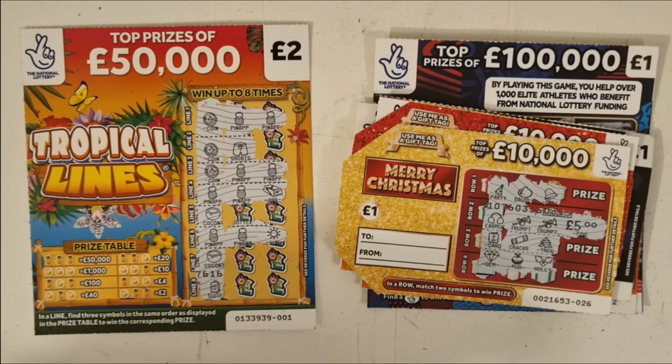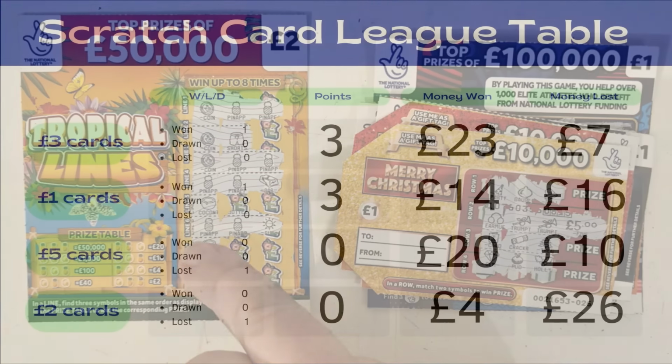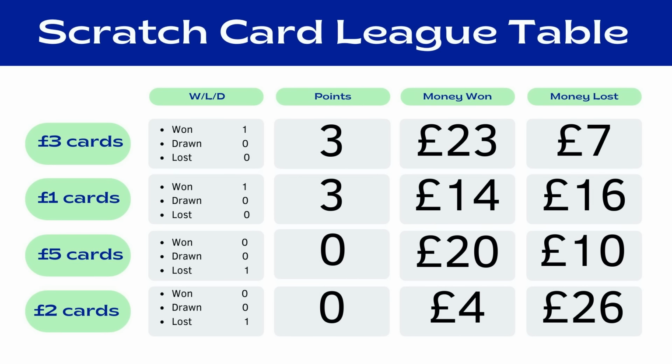The only card that's done well in this so far is the £3, which makes them sit pretty right at the top. I didn't think the fivers would get off the bottom spot, but I think they have. I'm going to update the table, but I think Tropical Lines is at the bottom. So 0 points and £26 down. Whereas at least these have got 3 points and only £16 down. So these are going to take a second spot. £2 cards, wow. So they've got two more videos to do because they've got to do twos versus threes and twos versus fives. But they've really got to pull their finger out to climb up the leaderboard.